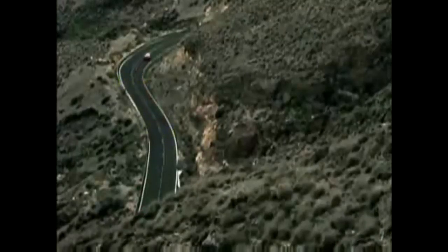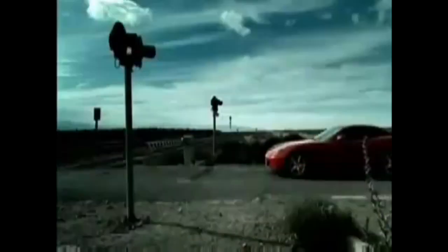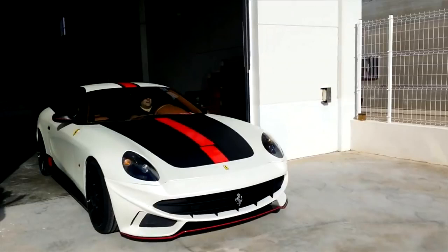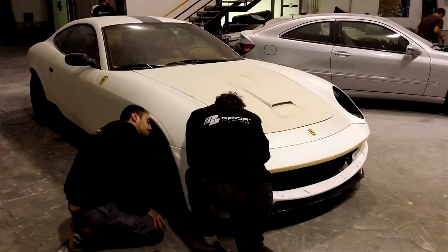Now, like I said, the 612 has a very classy design, and that's why I think it's a bit hard to tune this car, because with simply a new front bumper, you have completely changed the identity of this car, and that's what happened with the 612 Scaglietti tuned by Prior Design. The body kit looks like it was inspired a lot by the F12 Berlinetta, and that's the reason why this car is on this list.